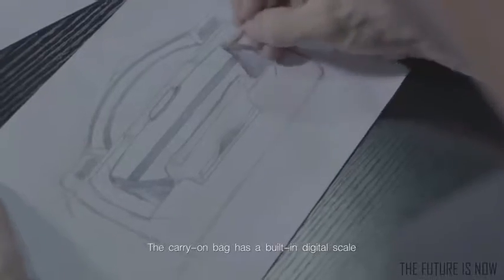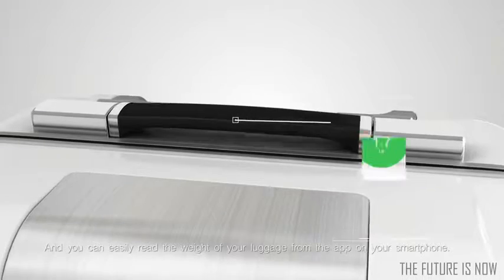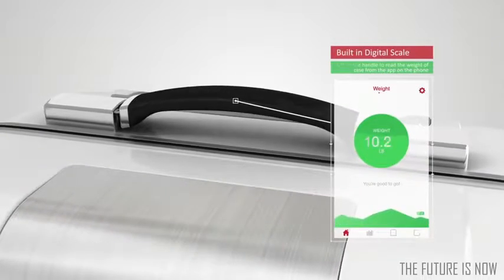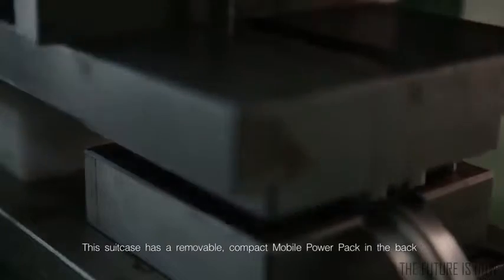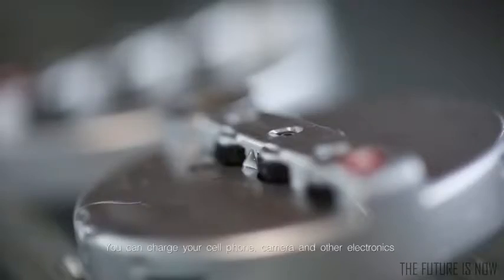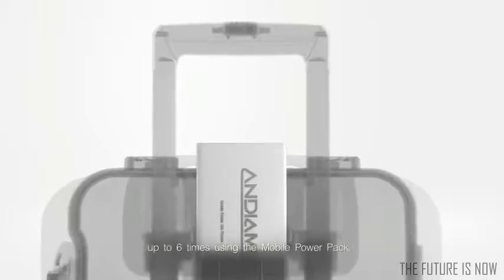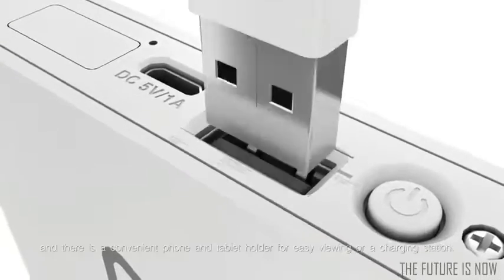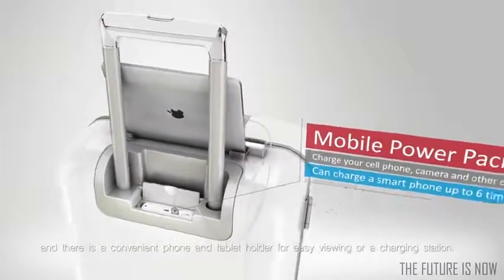The carry-on bag has a built-in digital scale that is activated by lifting up the handle, and you can easily read the weight of your luggage from the app on your smartphone. This suitcase has a removable, compact mobile power pack in the back and a USB port for all your devices. You can charge your cell phone, camera, and other electronics up to 6 times using the mobile power pack. And there's a convenient phone and tablet holder for easy viewing or a charging station.